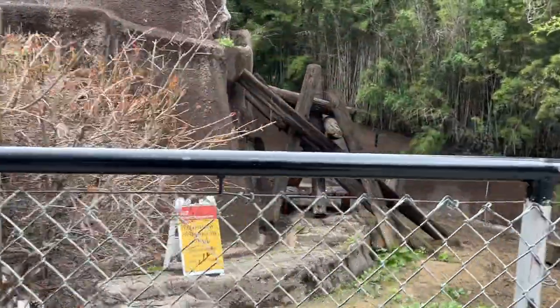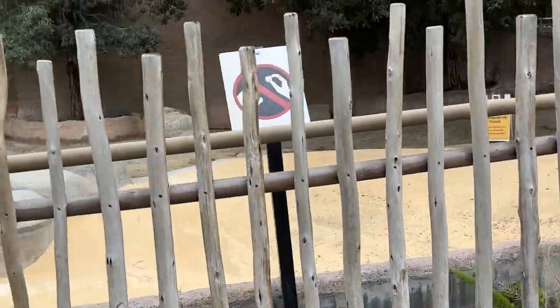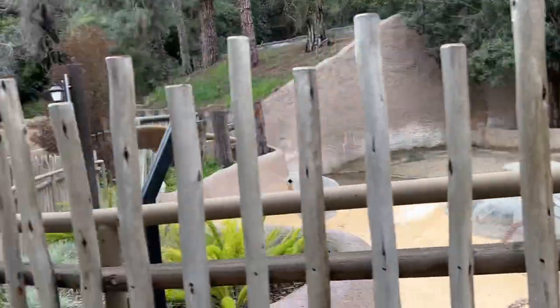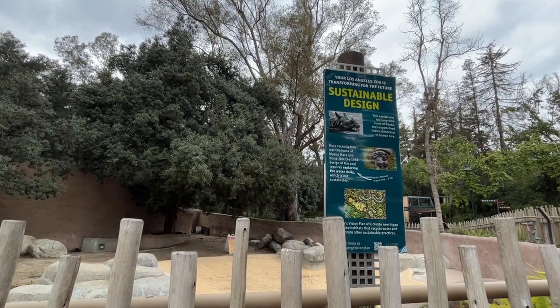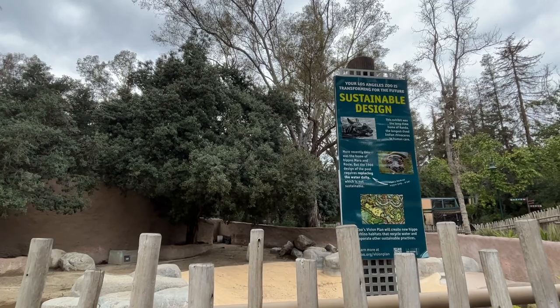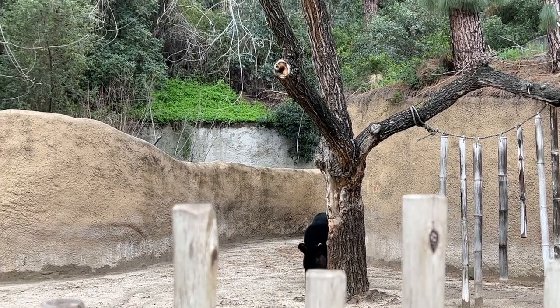Bears are still not here. Oh, this was the hippo area, huh? This is where the hippos were. Still not here. Create new hippo and rhino habitats that recycle water and incorporate other substrate particles. So they're working on it right now, I believe. So why are they keeping the hippos? I think they move them to another zoo.